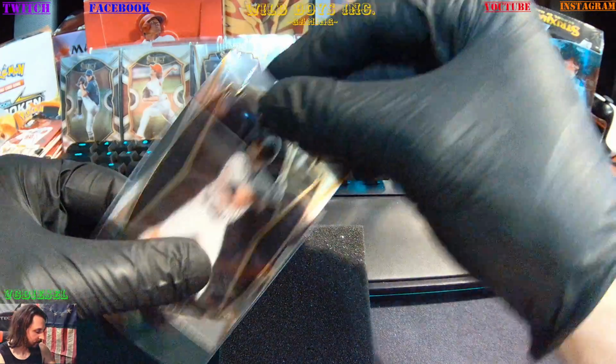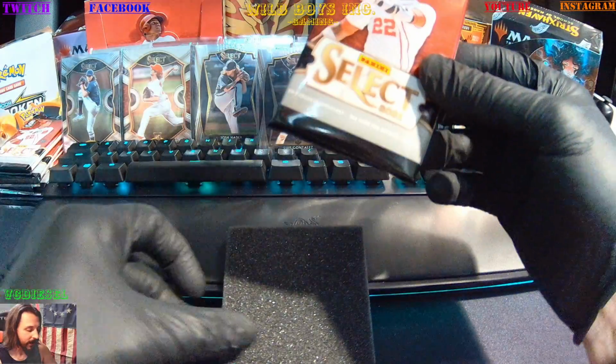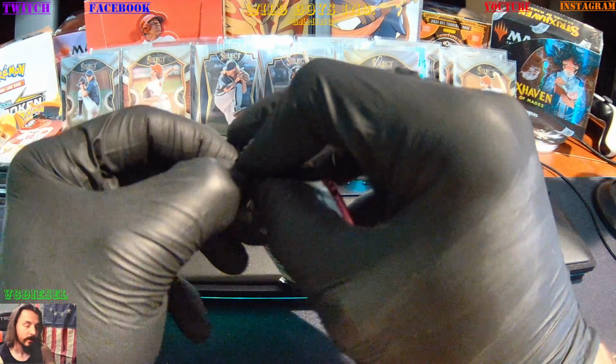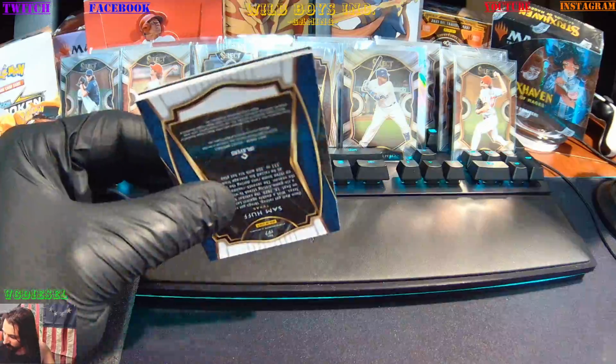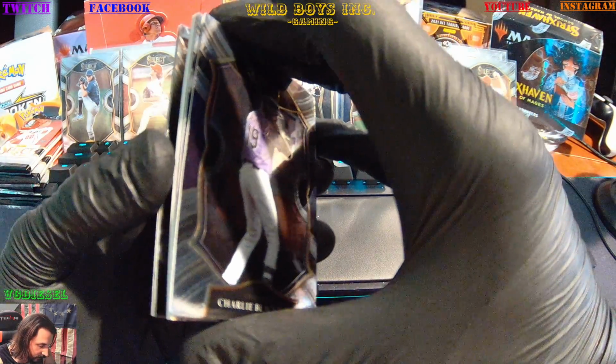All right. Here's the first fat pack here. Fatter pack. It's not a fat pack. You know what I'm saying. One could have a dummy or actual memorabilia. I could feel it. Here we go. It's definitely a card.